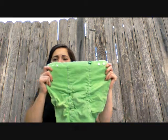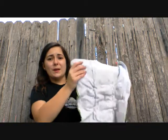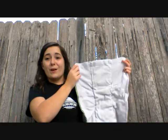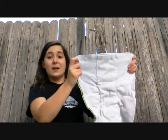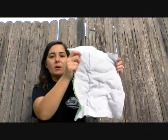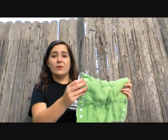This is a different style of insert. This is called a PreFold. This is a fancy PreFold. Let me go ahead and tell you. This is by Bumzuki, and I found this at our local thrift store, the Lions Club, for 50 cents. And I looked online, and these are so freaking cool. Once again, the link will be down below. This is my all-time favorite insert ever. My husband wishes I would just buy a whole bunch of these, and this would be the only thing that we used.